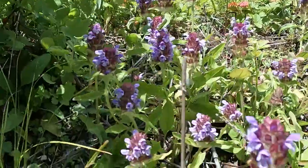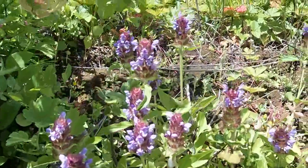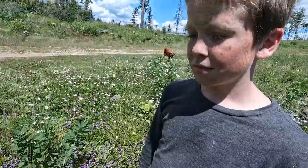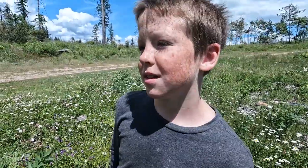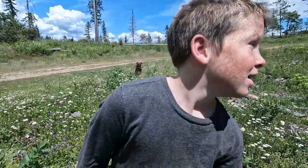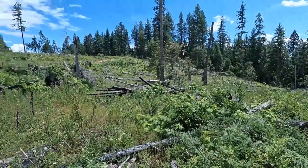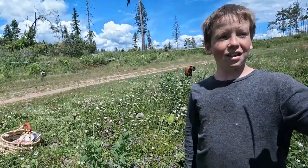I think we have enough self-heal. I think Ben's tired of picking self-heal already. I am. I'm ready to pick mushrooms. Mushrooms, yes. We're not in mushroom habitat. We've got to go into the woods over there. We're going to look for mushrooms. And that's what I want to do. I know. But let's pick self-heal because there's just so much.